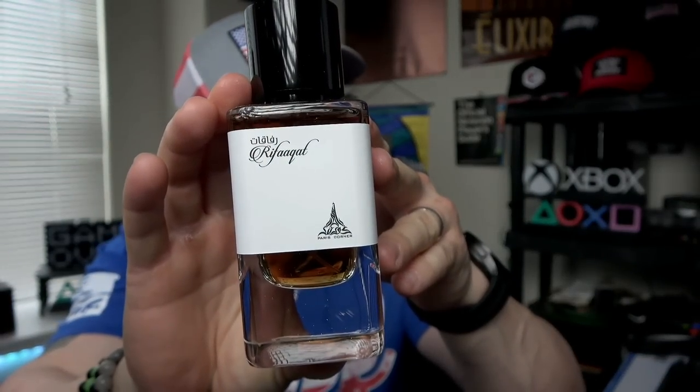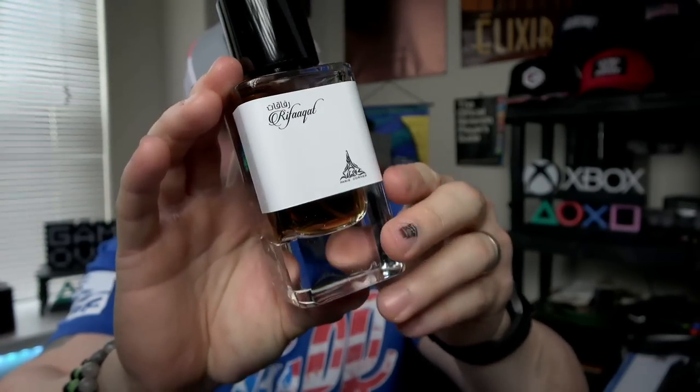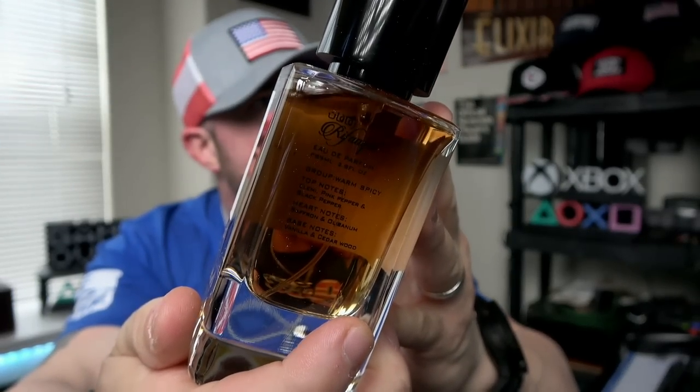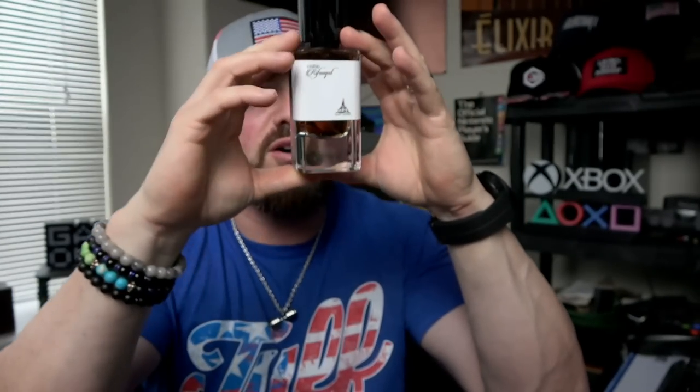Ooh, that's a heavy bottle. Look at how much glass is on the base. Wow. Oh, wow, I got the notes on the back, so I've already got a glimpse of the notes. I mean, we might as well read them off. It's a warm, spicy fragrance. Top notes of elemi, pink pepper, and black pepper. Ooh, creamy and spicy. Okay. Heart notes of saffron, olibanum. Base notes of vanilla and cedarwood. Ooh, this sounds good.